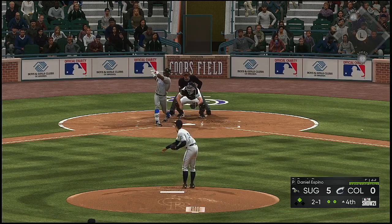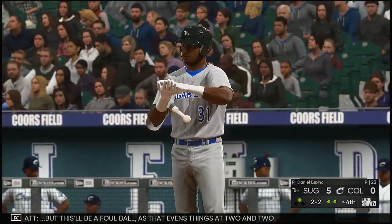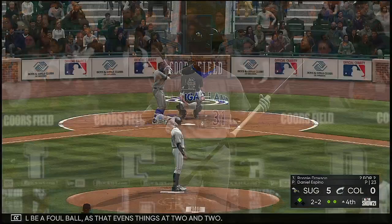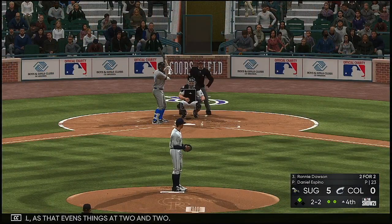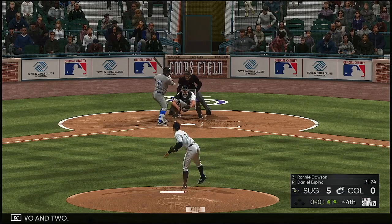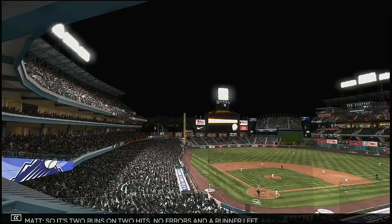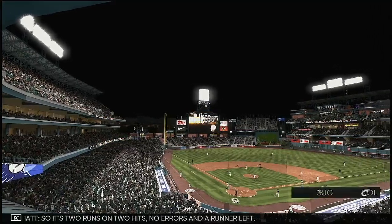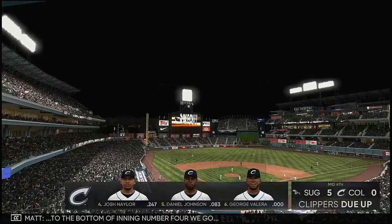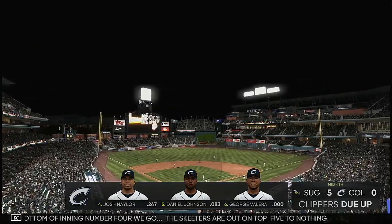From the stretch. Hit down the third baseline. But this will be a foul ball as that evens things at 2-2. And a fastball called strike three, and the side is retired. So it's two runs on two hits, no errors, and a runner left. To the bottom of inning number four we go. The Skeeters are out on top, 5-0.